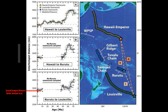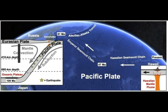ago. If you try to explain this bend with just a sudden change in the movement of the Pacific plate, you would expect a significantly different direction of motion at that time relative to adjacent tectonic plates. This is what Bernhard Steinberger of GFZ, German Research Center for Geosciences, says. He says, but we have not found any evidence for that.